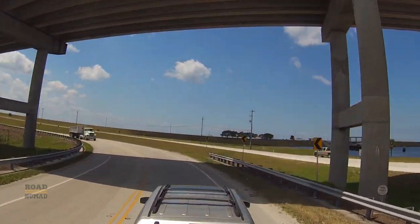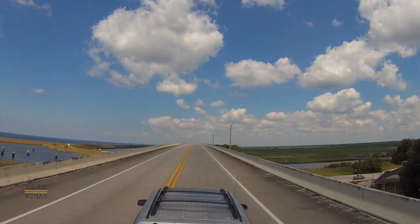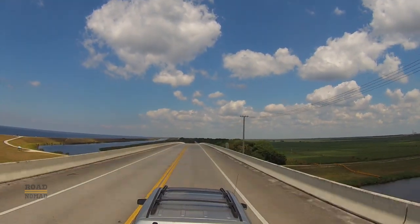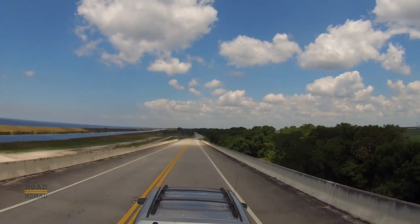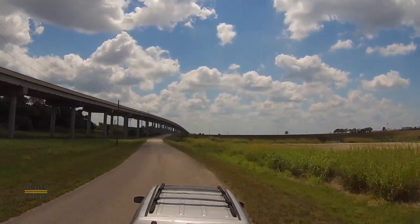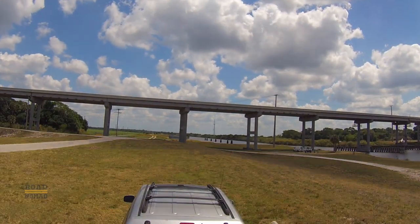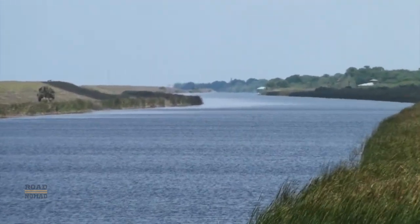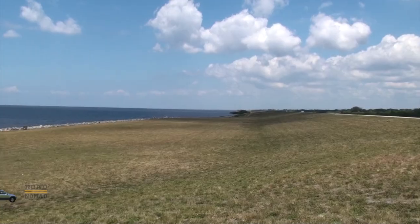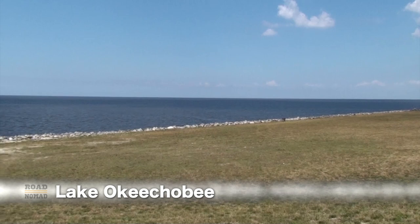Maybe the entrance is on the other side. Let's go across the bridge. Here we are. Let's walk up to the Lake Okeechobee Scenic Trail. The lake is so vast that you can't even see the other side.